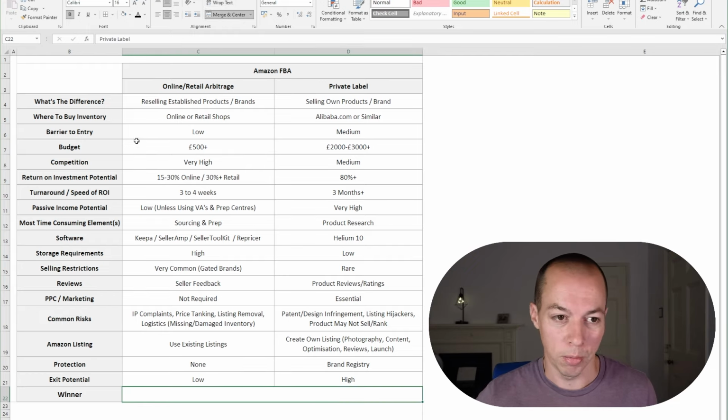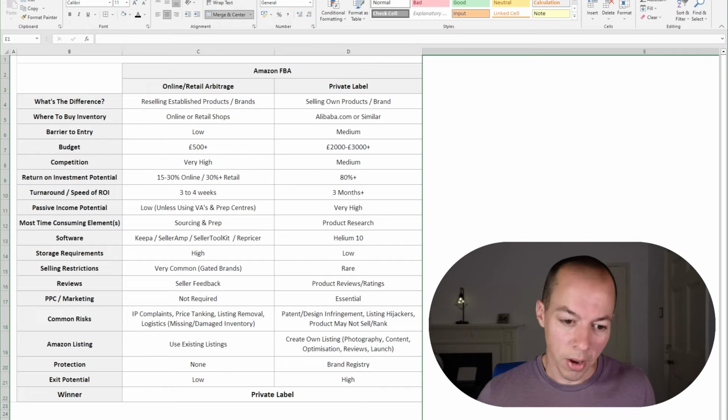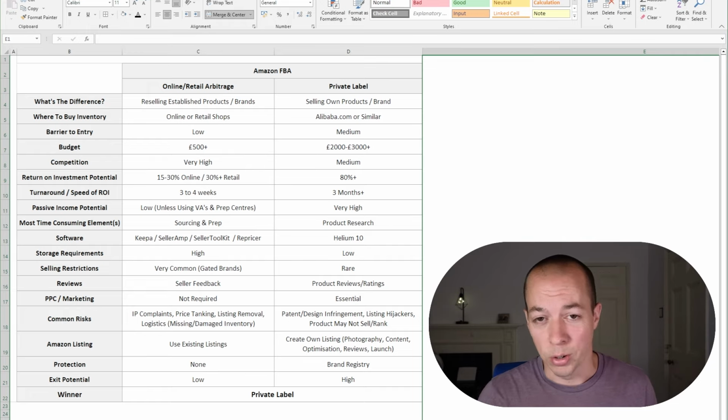So overall for me, there is a clear winner, which is private label. The potential for it to be passive, the amount of money that you can make, the possibility of actually selling the business down the line, versus arbitrage, which can be a good entry point for people that are first getting into Amazon FBA, especially if you've got a low budget. So I'm not saying that arbitrage does not work. And I personally know sellers that are selling millions of pounds worth of goods per year with arbitrage. So I know it's possible and it does work.